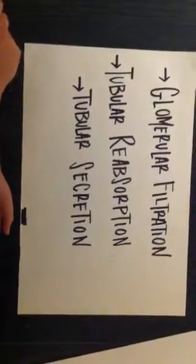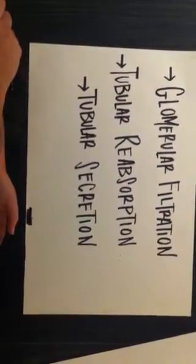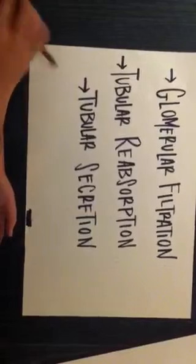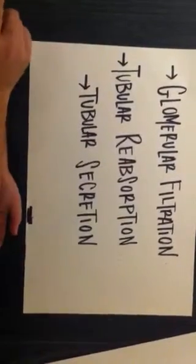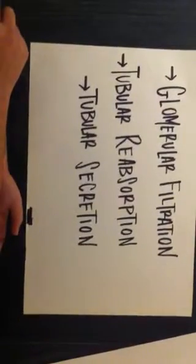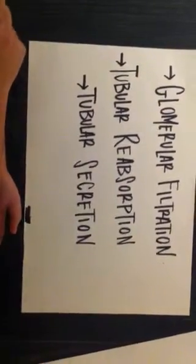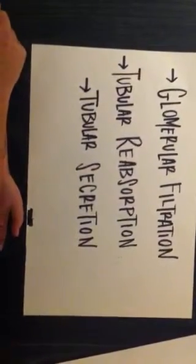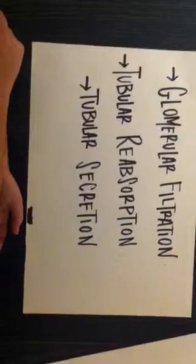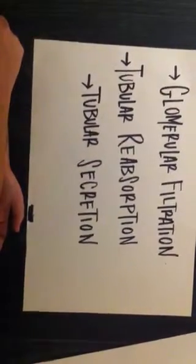Most of the reabsorption process happens in the proximal tubules, but the distal tubule and the collecting ducts are also active. Last in the process is tubular secretion. Some substances move from the blood of the peritubular capillaries and are secreted by the tubule cells into the filtrate to be eliminated in urine. This process is important because it gets rid of substances that are not already in the filtrate, such as certain drugs or excess potassium, and it acts as an additional means for controlling blood pH.